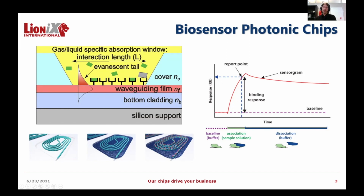Of course, what we need to do for this, and this is a collaboration with our partner Surfix, who's not part of this project, but we collaborate with them extensively on these biosensor chips, is that we have our photonic chips. They make a specific material selective coating, and on this we put the biomarkers.